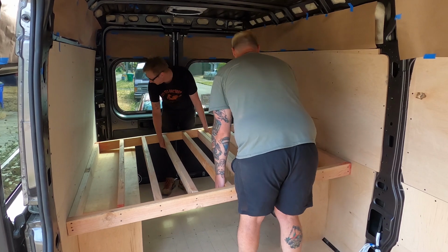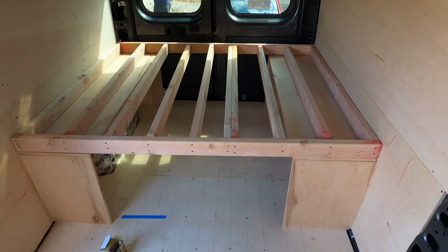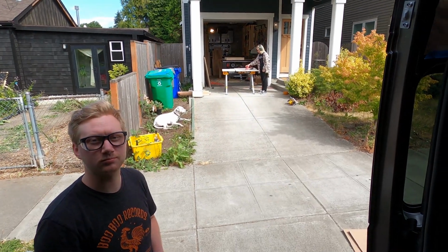Oh my God. It's a miracle! We got our bed frame in, and that was the big hurdle that we needed to get done before we moved into this place. We got Shiloh out there sanding the rest of the platform for the bed.